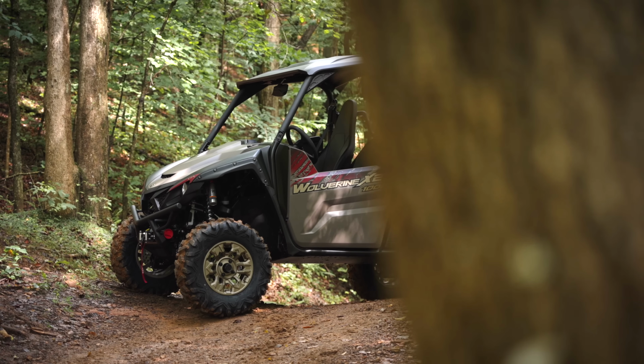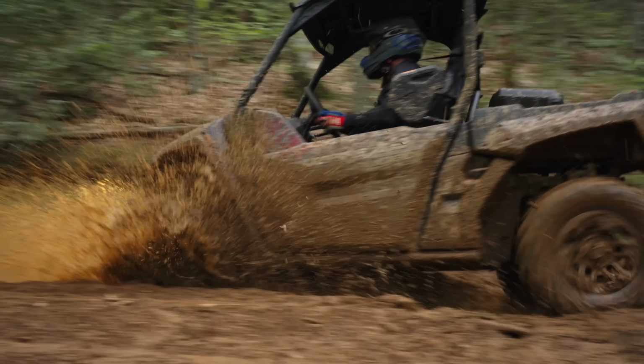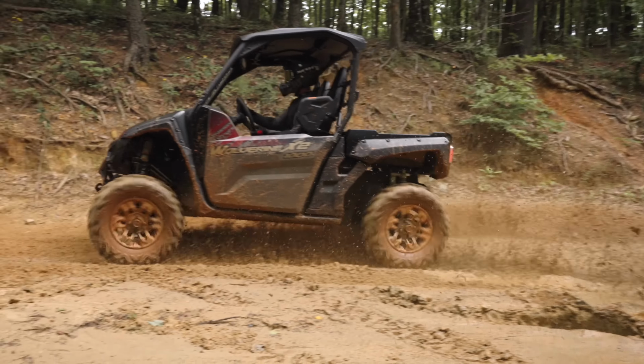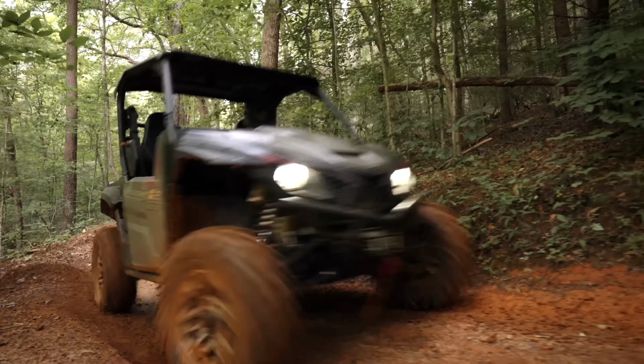Here in the East, mud, rocks, slippery rocks, something you don't see as much in the Western US. Again, decomposed granite, sandy trails. The Bighorn provides a great level of traction in a wide variety of conditions. That's the reason we delivered it on the X2 1000.